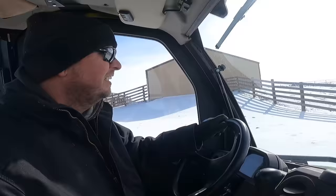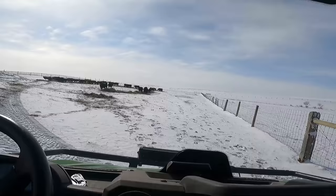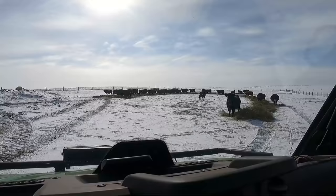All right, let's go find her again. Coming back through into this field where we have her locked in. There she is, right up there. See the tail swinging? That's her. She's none too happy. See her stance? She's got her back legs spread there. That's probably more for comfort than anything.